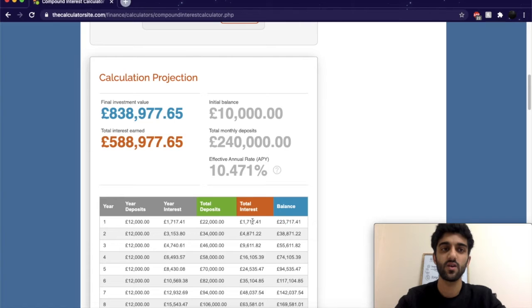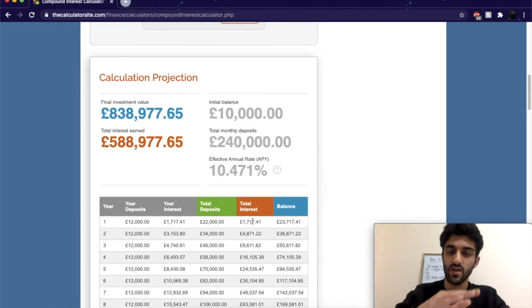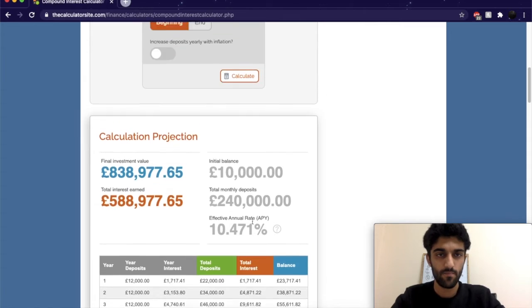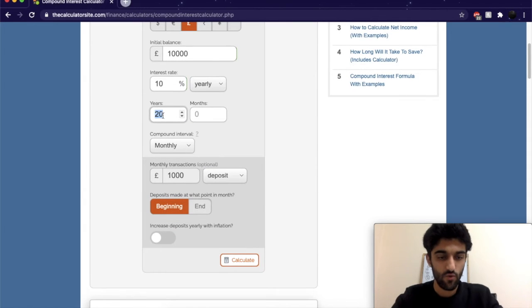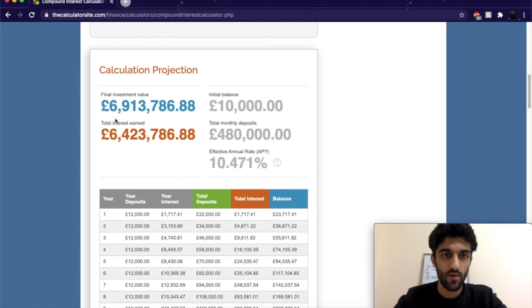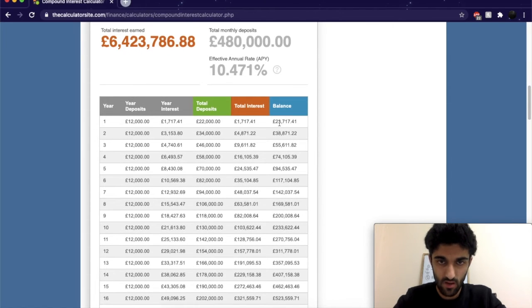So what you can see here is that compounding is a slow, gradual process. It will be gradual at first, and then once it takes off, it will go really fast. So let's just say 40 years you're investing for. And now look how much it's changed, from 800,000 to 7 million in 20 years. Just to see here, your balance is 23,000 after the first year, 38,000 after the second year. So it's only going up by 20,000 per year.